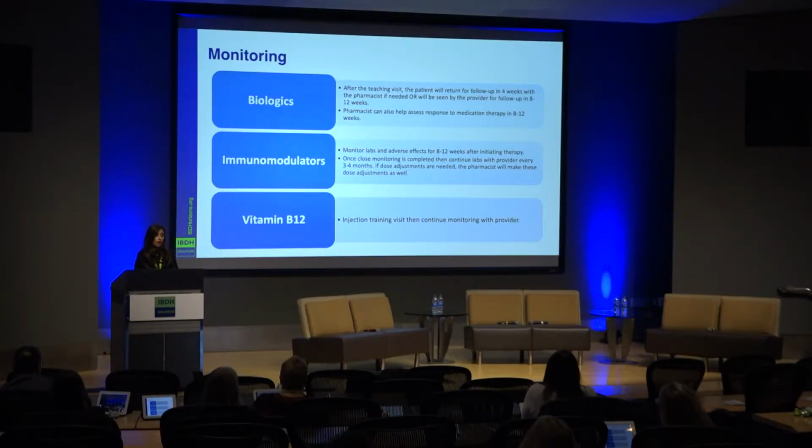Pharmacists can also help assess the response to therapy in 8 to 12 weeks. So if a provider is not available and they want to come in and see a pharmacist just to make sure they're doing well and they're responsive to therapy, that can be scheduled with the pharmacist.